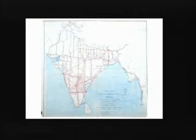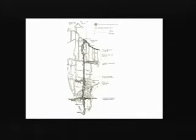Every one of these triangles is an actual place in India where they set up a survey point and then measured the angles to adjoining points. This is a blow up of just the center strip right down the spine of India. This falls, by the way, on about the 78th degree of longitude.